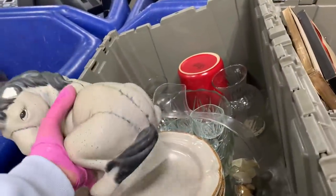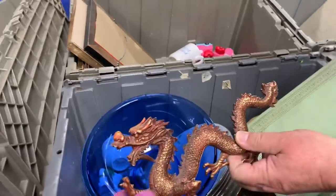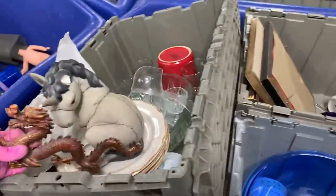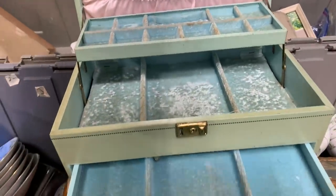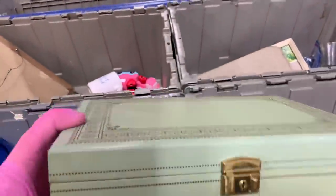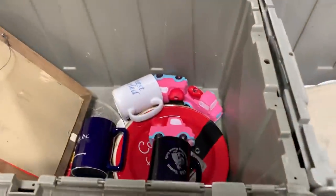See the plate underneath. Oh, a nice dragon. Oh, yeah. That's cool. He's falling apart. His tail's chipped, his horn's chipped. We'll put you over here. Now what's this? Vintage jewelry box. Wait, does it need a key? The key could be in there. I need to look that up because sometimes those vintage jewelry boxes, people really like them for the resale.